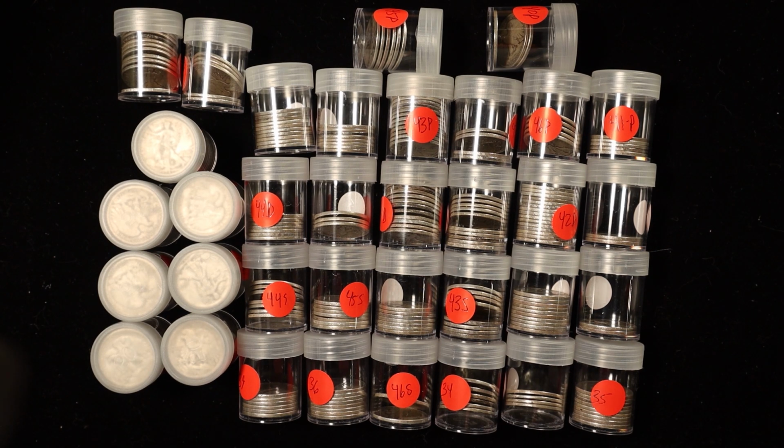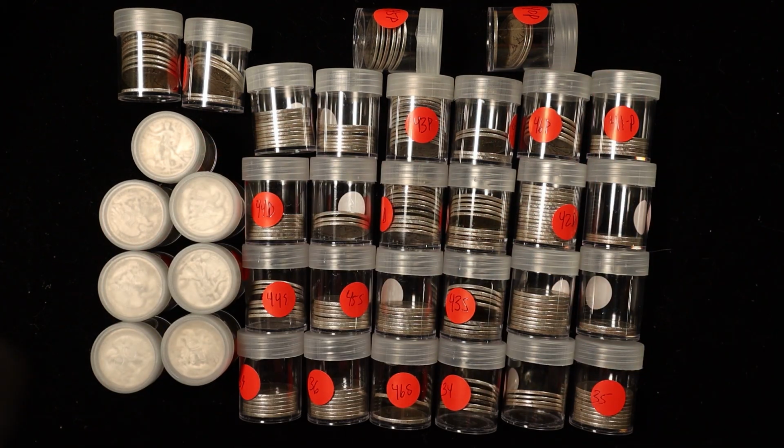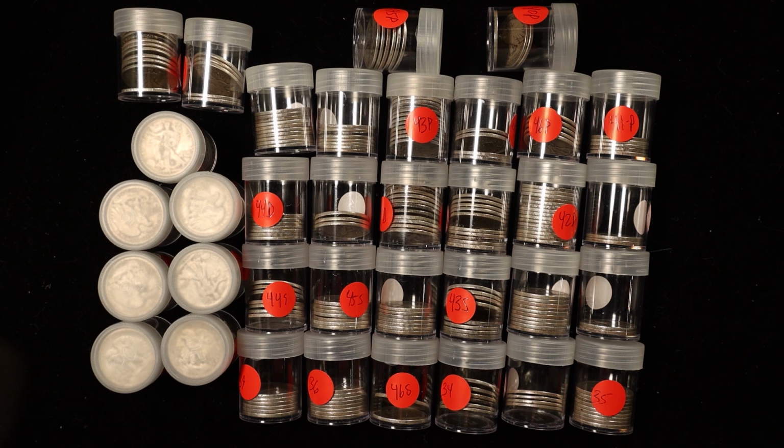Alright, welcome back stackers. Here are all the completed rolls and here are all the partial rolls. No key dates or really extra fine coins I found. I found a couple from 1917, but that was it, and a couple from the 20s. But these are mainly just 40s and above. So take a look, incorporate that into your guess below, and also comment on which of the three types of silver half dollars you'd like to stack in order to be eligible for that 1964 Kennedy silver half.